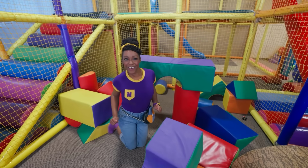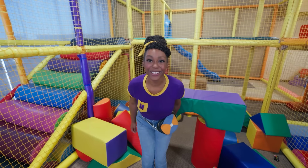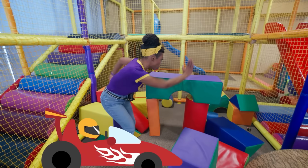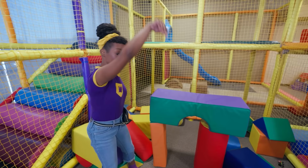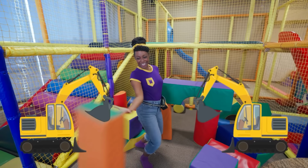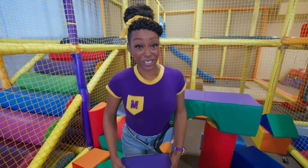I know. Let's pretend to be different cars. This car is really, really fast. Can you guess what it is? Yeah, a race car. Let's pretend to be fast race cars. Whoa, that was really speedy. Oh, let's be an excavator. Okay, get your arm. We have to pick up some shapes. Look at me, I'm moving dirt. Let's be a bulldozer now and knock down our bridge.